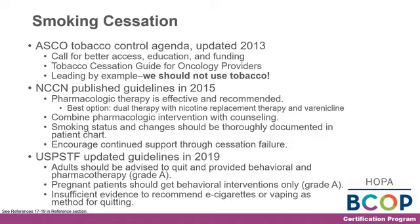They call for better education as well as funding in tobacco control. They do have a nice guideline called the Tobacco Cessation Guide for Oncology Providers. That's a really good option to look at in terms of bringing that into your practice, as a way of developing a smoking cessation opportunity in your practice if you don't have something tied to your cancer programs.